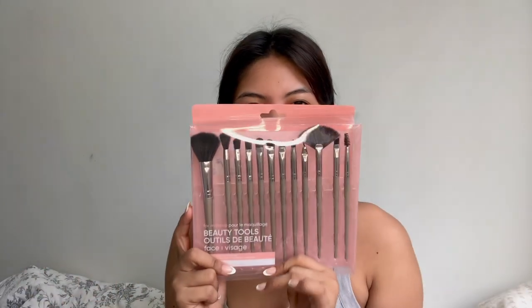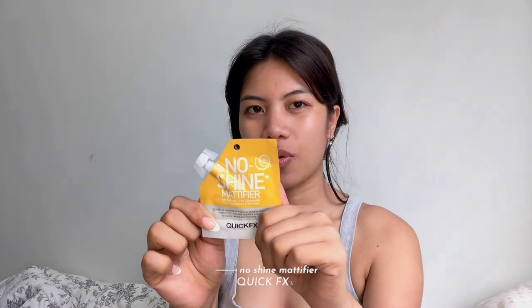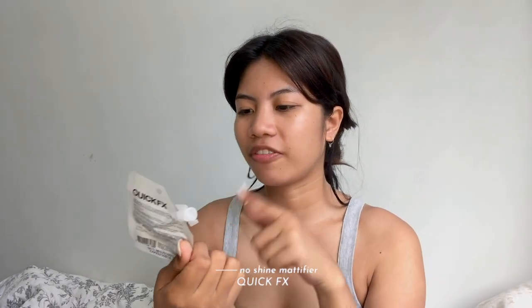But the first thing that I'm gonna show you is this brush set that I got from Miniso. I've been looking for a brush set, guys, for a while now. Next product that I'm gonna show you is this one. This is the Onshine Mattifier from Quick FX. By the way, guys, wala na siyang plastic. It's because gumawa na ako ng haul yesterday. Kaso, ang pangit ng video na yun. So, I decided to make a new one. Anyway, let's move on to the next product.